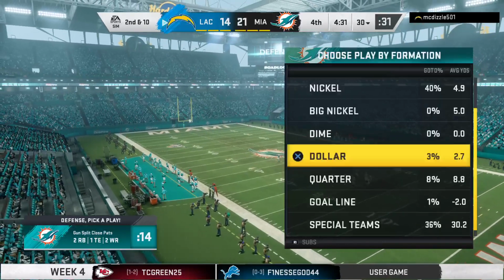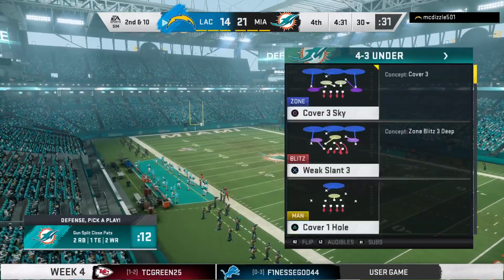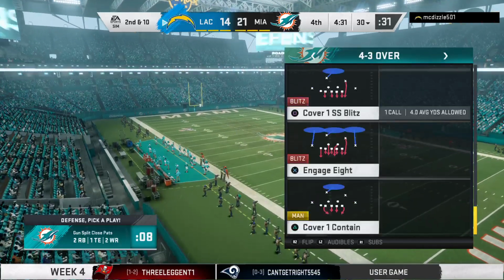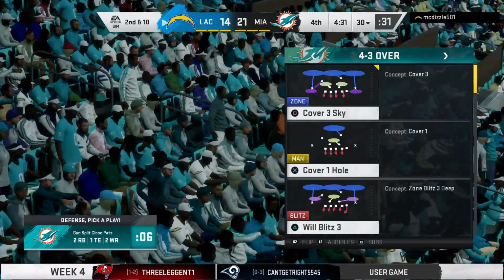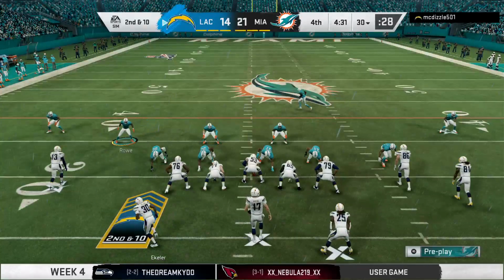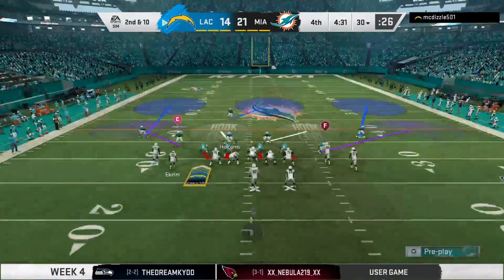Well, that comes from extra game film, extra time. You know those guys watched him all week, saw how precise he was, and constructed a defense to try and chip away at that, and thus far they've been successful. Rivers incomplete on first down. Here's 2nd and 10.